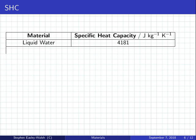Now that's a lot. If you had 1 litre of water, it's 1 kilogram, that's about that much water there. If you want to increase that bottle of water by 1 Celsius, you will need 4,181 joules. That's a lot of energy just to get 1 Celsius. If you want to increase it by 90 Celsius, you would need 90 times that. So it's an awful lot. Okay, so if we can write these values down, the first one is liquid water, 4181.